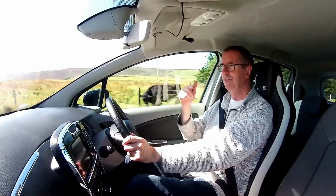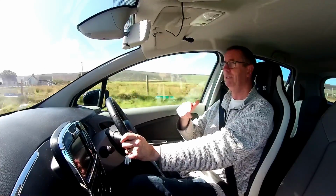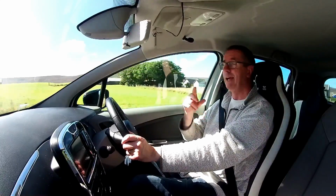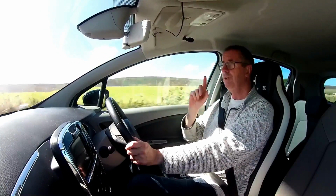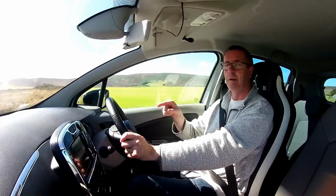This has got the 43 kilowatt onboard charger, AC, alternating current, which basically means when you plug it into a rapid, it will charge it at 43 kilowatts, so you can charge it really quickly. Actually, I did this the other day, so let's just cut now to a video of me trying this out on an AC rapid.